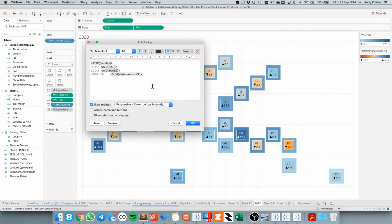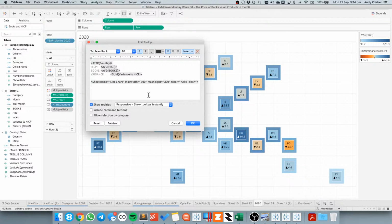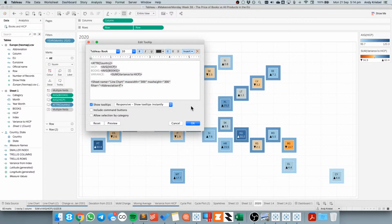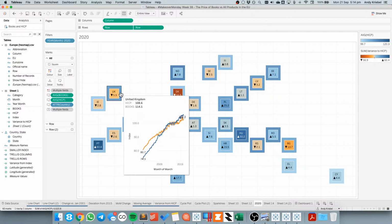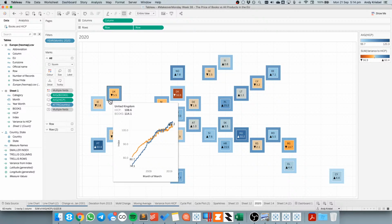So now in the tooltip, I'm also going to insert the sheet. I'm just going to put my line chart in for now, and the filter is going to be my country, where is it, the abbreviation. And if I hit OK, so what I should see now, so it's only doing it on the one, oh, that's weird. Oh, that looks terrible.